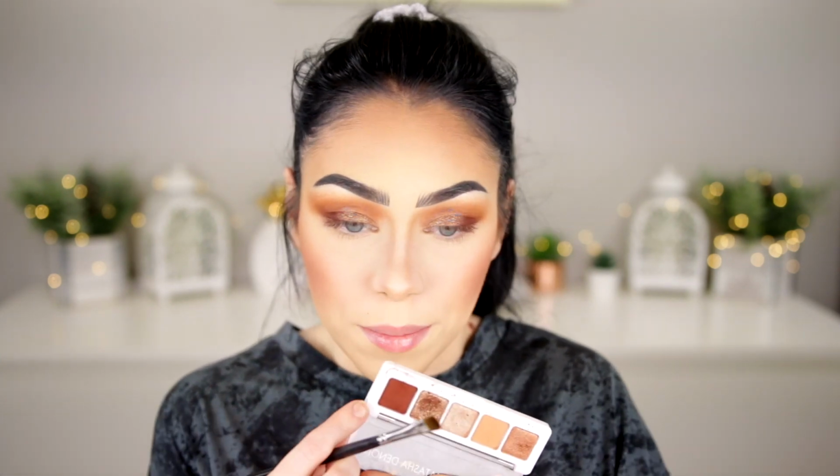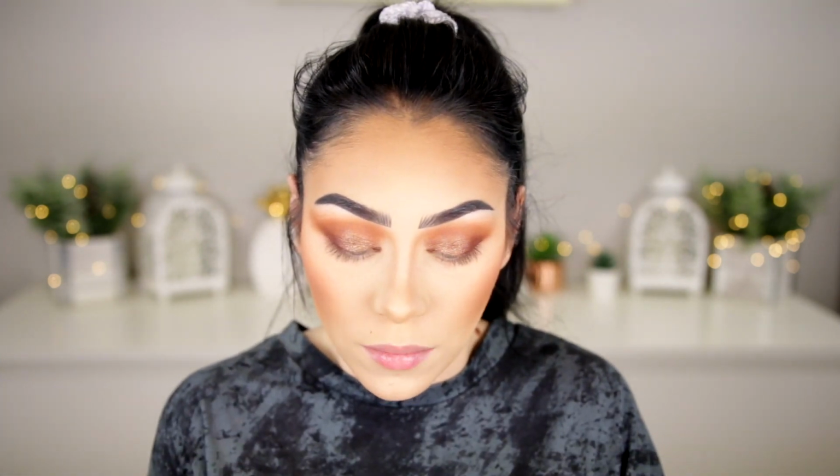So I'm going to take a flat definer brush. This is the Morphe M432, and I'm just going to take that same color and put this on my lower lash line, just really tight against my lower lashes.